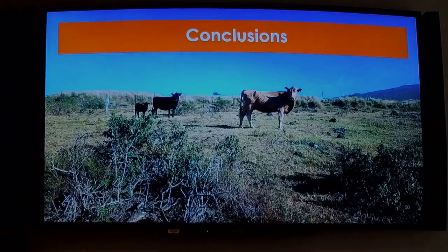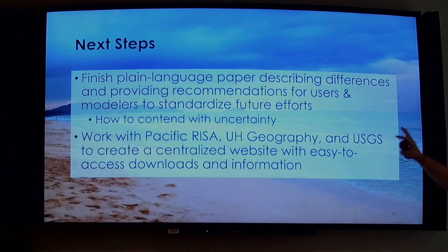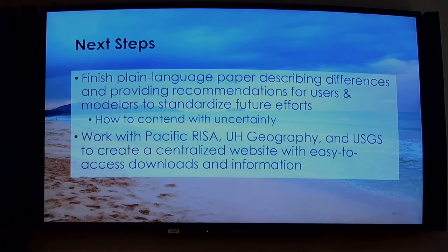So our next steps with that are just to finish up our plain language paper and come up with recommendations for users on how to contend with this uncertainty, and ideally recommendations for the modelers to standardize future efforts. And eventually work with Pacific RISA, UH Geography, and USGS to come up with a centralized website for the climate projection data where folks can go to get information and resources and data.